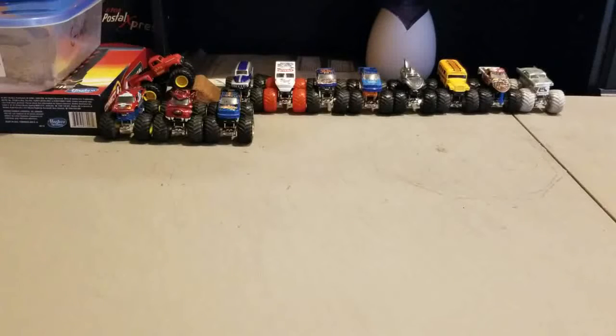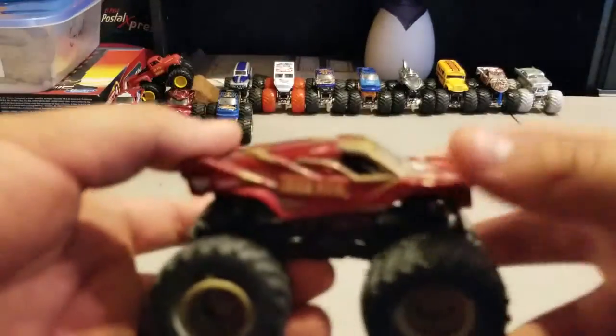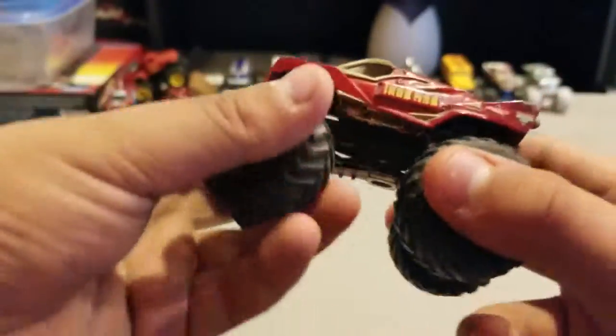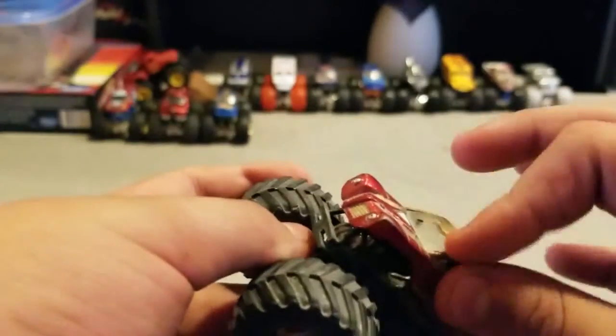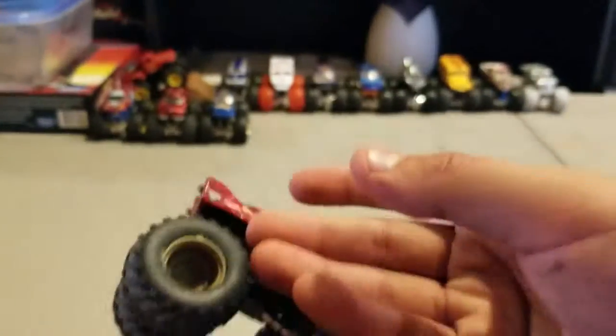Okay, next one we have is Iron Man. Don't mind how this is. It's just that I played with these hard when I was little, and I would play with them very hard and stuff. So that's why the wheels are crazy and stuff. So don't mind that.